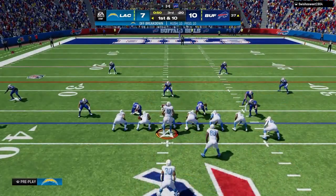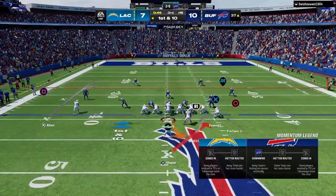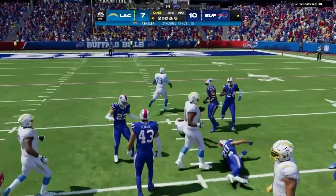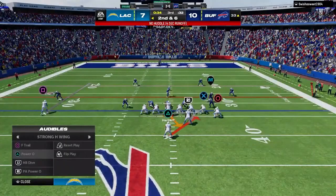They couldn't ask for much more to this point in the 2nd half. A gorgeous day, 1-score game. 1st and 10 here. Up the middle with Ekeler. And he'll manage to pick up about 4. It's 2nd down. And now they're in the hurry-up.